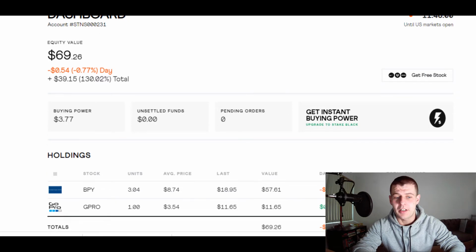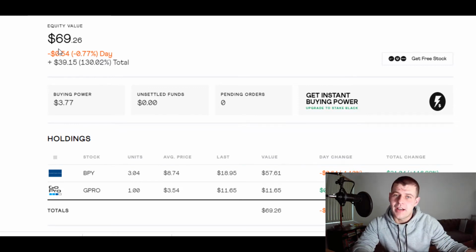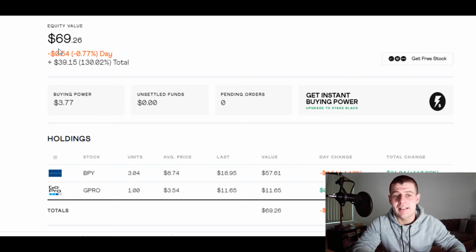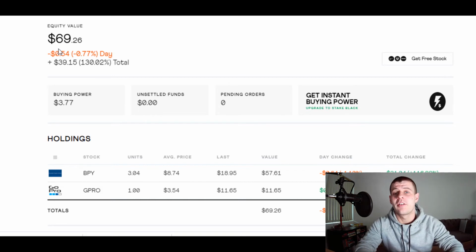Now, I don't have very much money in here. I literally have 2 holdings only, and the total value is $69.26. I used a little bit of money to do a sign-up bonus to join. You get a free stock when you do so, but I haven't actively chased this because I do most of my trading of US shares through an Australian ETF. So I don't hold individual companies. I hold the whole market through VTS, which I buy through Self-Wealth.